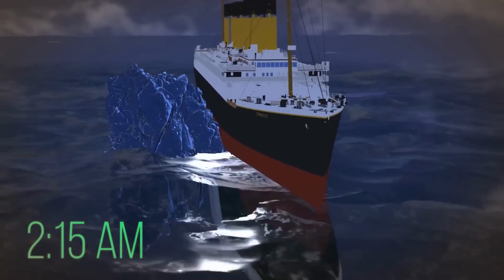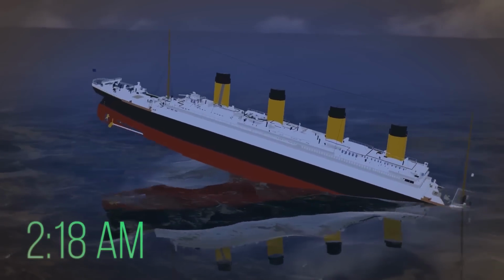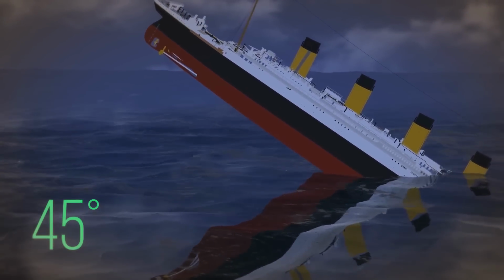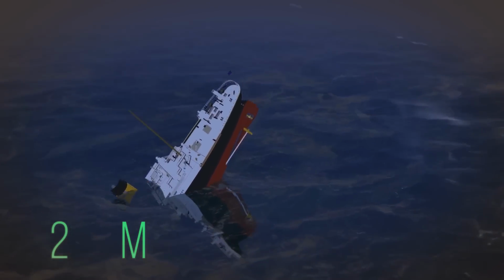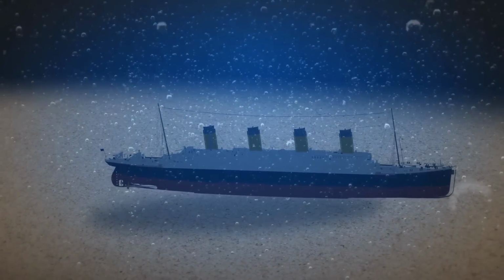2:15 a.m., the ship collides with an iceberg. 2:18 a.m., the lights go out. The ship reaches an angle of 45 degrees and then quickly begins its final plunge into the ocean depths. 2:20 a.m., only about 3 minutes later, the RMS Titanic disappears under the surface of the ocean for good. The liner doesn't break, it just goes down as a whole piece. Of course, this can't be true.